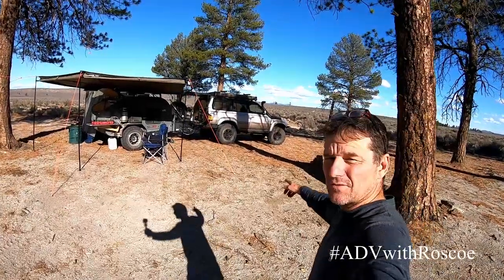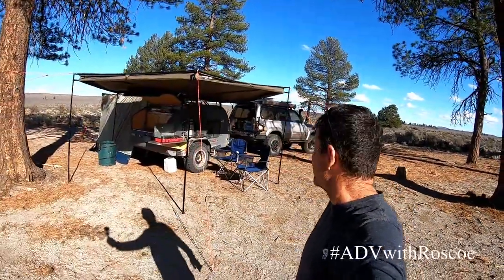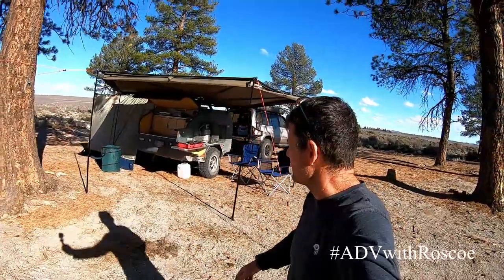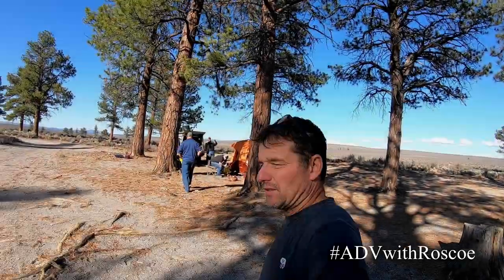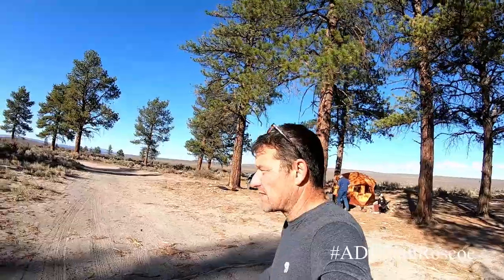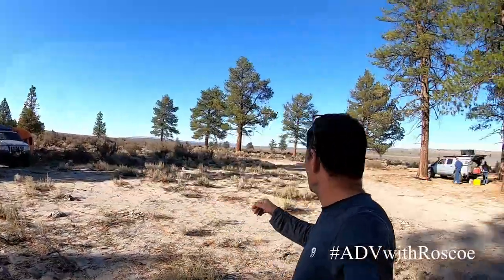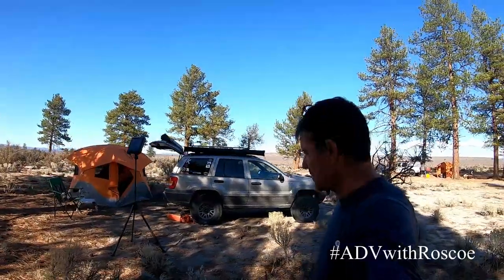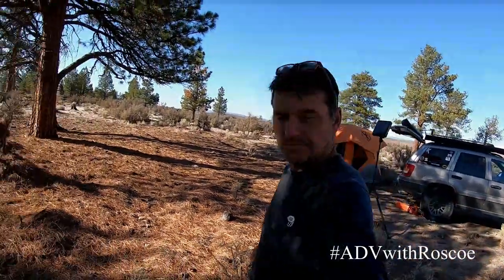We got this good-looking cruiser here too with a teardrop trailer. This is a super nice setup. Look at this thing. Let's go check out Andy's rig. Let's see what Andy's got. Got his Jeep Cherokee, also a Gazelle tent. Maybe this is a Gazelle tent rally because we got 1, 2, 3 of them. Oh, he's out here. He's probably out visiting. He's got another really nice setup.